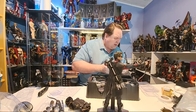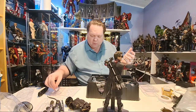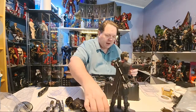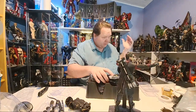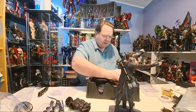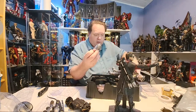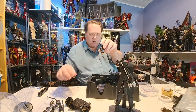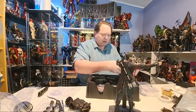I'm still on the fence about this guy. I don't know if I should get him or not. Like I said, I've only got just the one Hawkeye, and I didn't realize I only had one Hawkeye. And I love this Hawkeye. He represents Hawkeye in the Avengers, no doubt about it. But I really wanted a Ronin. You know what I mean? Different character. Same, but different. So I was really going for this. And then I was like, heck, I only have one Hawkeye? What the hell?